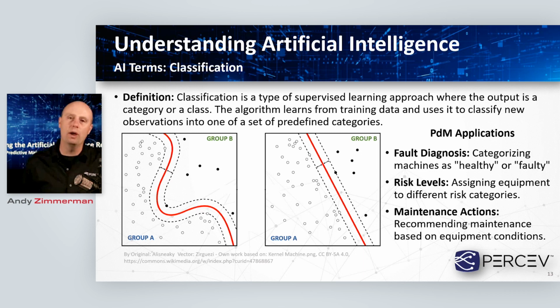So there's a lot of ways I'm sure you can see that this is used in the predictive maintenance space. First and foremost, fault diagnostics. I already talked about that, categorizing things as either healthy or not. We can also use data that's coming in from our equipment and basically categorize the risk level of that piece of equipment failing based on the information that we're seeing. So this allows us to do a risk-based analysis of where our maintenance needs to be headed.